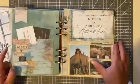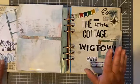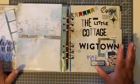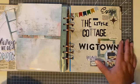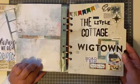Here's chapter 2. Last week we spent a lovely week down in Wigtown, which is in the Dumfries and Galloway area of Scotland. It's about 2 hours south from where we are. So this is my opening chapter page.